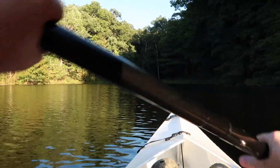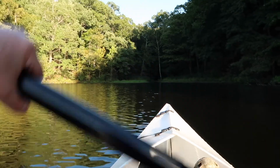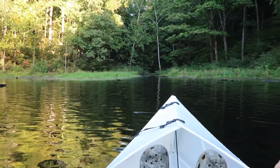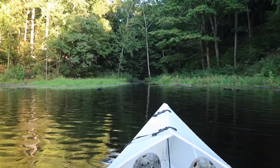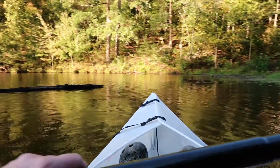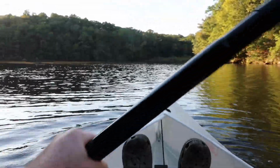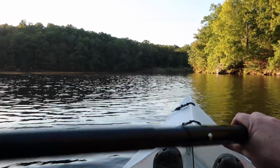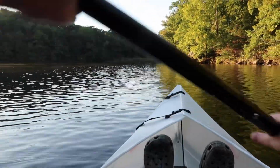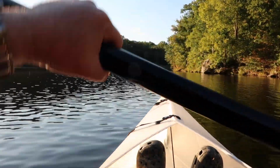Just a little patches of grass and thin trees. That just looks like a bunch of stagnant water down there at the end. Got a couple of boulders over here on the other shore, the far end of this. So we're on the end that's furthest away north from the beach.